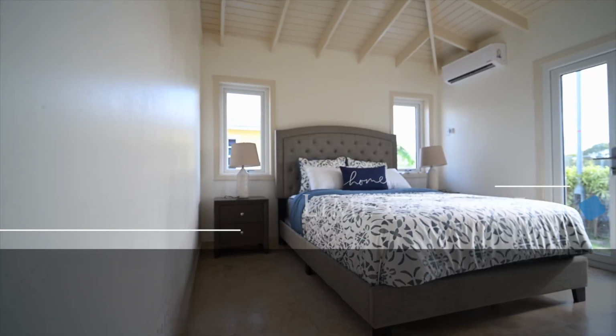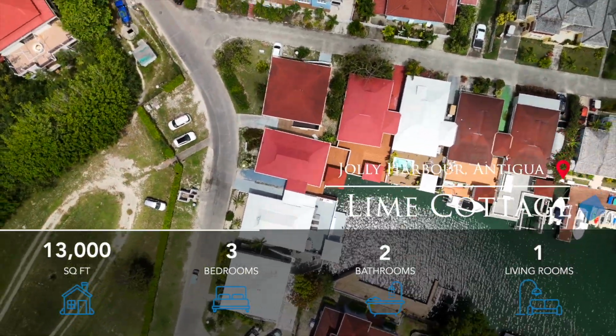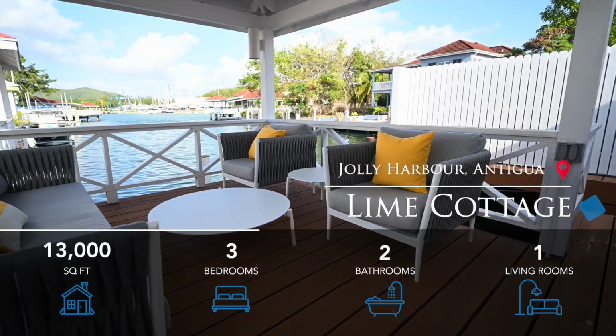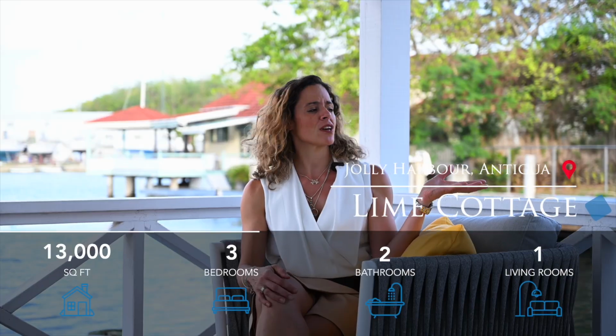Let me give you a rundown of Lime Cottage. It is a 3-bedroom, 2-bathroom home. It's around 1,300 square foot, and it's on the south finger of Jolly Harbour, and it's a couple of minutes walk to the beach. I'm sat here on the patio deck area with a great view of the harbour, and there's also space for a boat. Around 20 to 30 foot would get in there nicely.